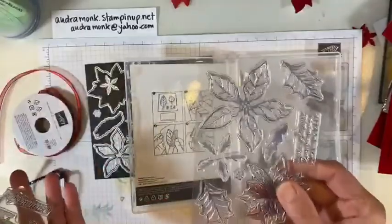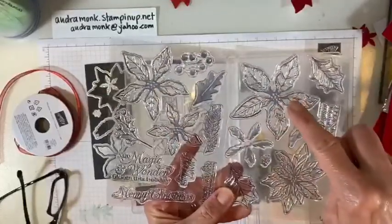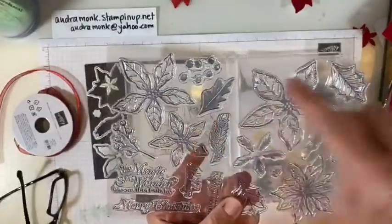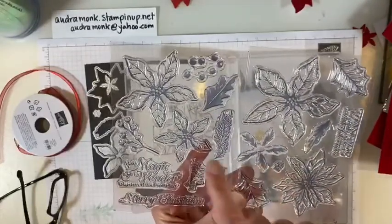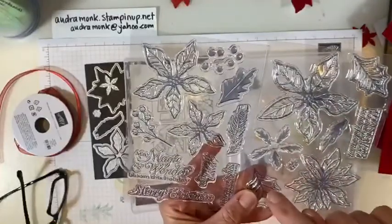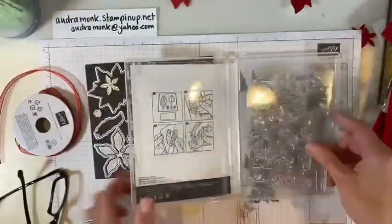Like this is normally what you get in a stamp set. So there are the three main poinsettia layering images. There's this complete poinsettia image, which I think will be great for coloring. We'll stamp it, but we won't color it together. Then there are leaves, and you can two-step stamp both leaves. There are some berries you can two-step stamp, and then there are some nice greetings, and the little balls that go in the middle. But there's not two-step stamping for the big ones. It's a pretty neat set, and the greetings are nice.